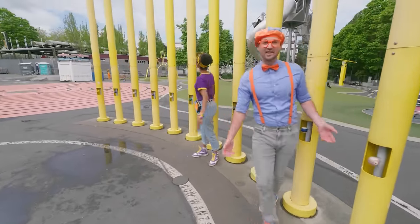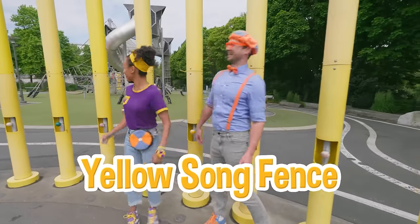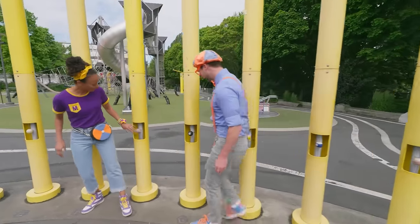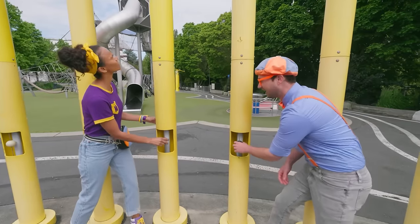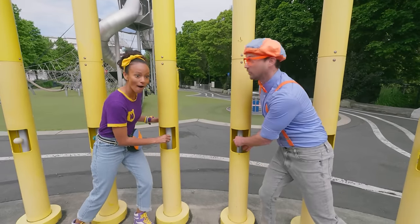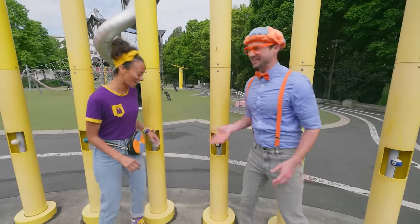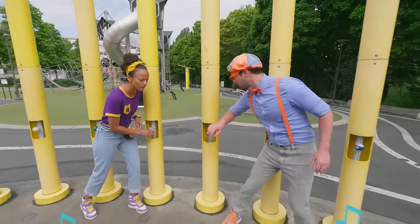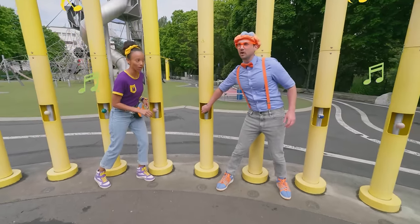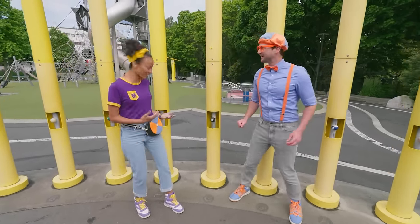Whoa! Wow. Cool! This looks like the yellow song fence. Whoa, a song fence? That sounds cool. I wonder how you do it. Whoa, look at these balls. Interesting. Whoa, that sounds great. Yeah. They sounded a little different. Yeah, let's hear it again. This one was higher than that one. Yeah, mine was a little lower.